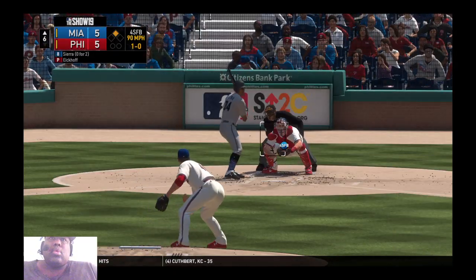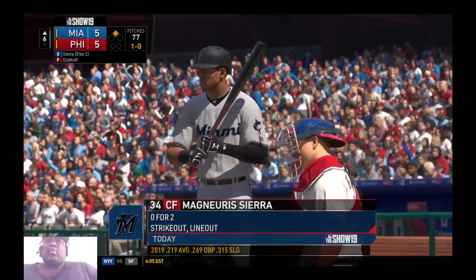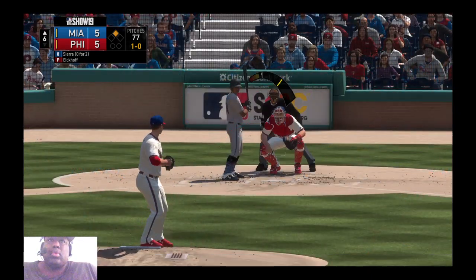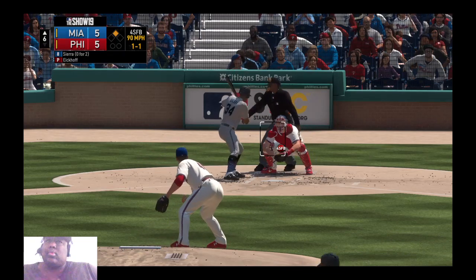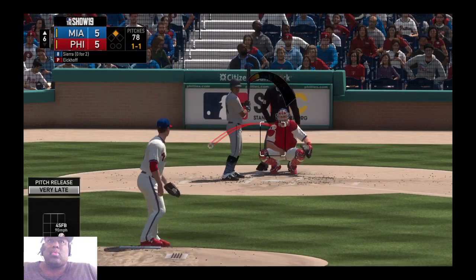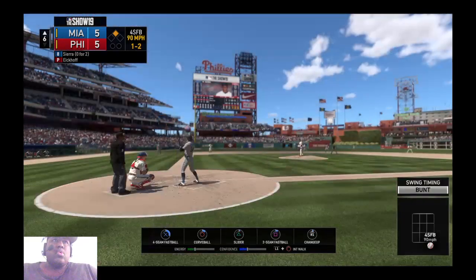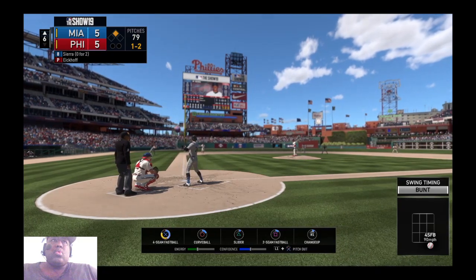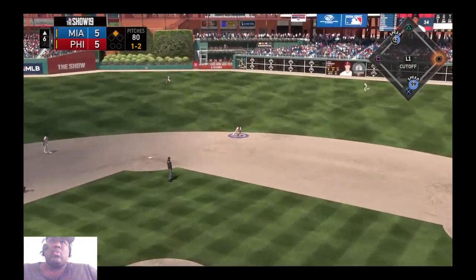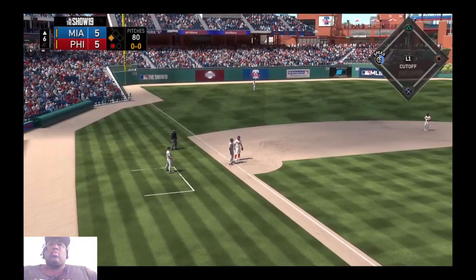Into the box, Magneuris Sierra. A ball and no strikes. And that's in there for strike one, 1-1. Guerrero leads off second with nobody out. Tries to drag his way on here, but now he's behind 1-2. Line, but speared on a hop. And there's one down now.